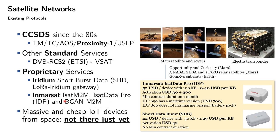Inmarsat is on GEO, so this is a little bit more complicated in terms of latency and so on, but still possible. And prices are somehow in the same range that we are seeing from Iridium, and the size of the terminal is also in the same range, actually a little bit higher than that. But still, this is something that is happening here. Naturally, Inmarsat and Iridium sell this as IoT-ready, but this is far from what IoT thinking is at this moment, where you're thinking of small and very inexpensive devices.